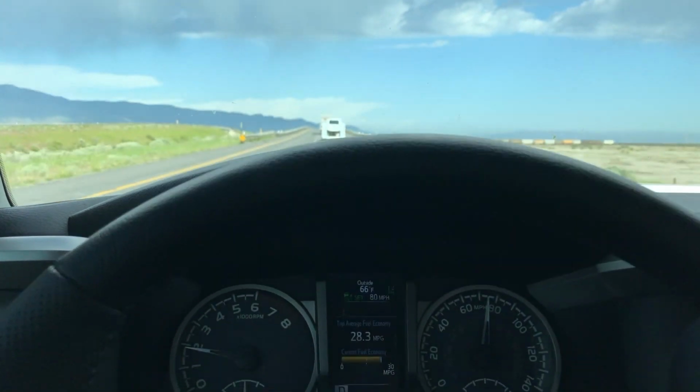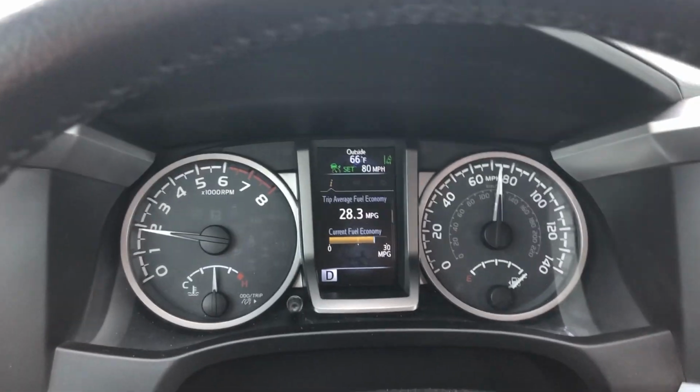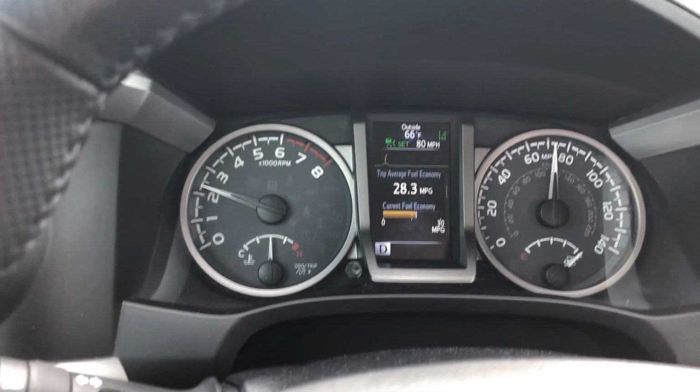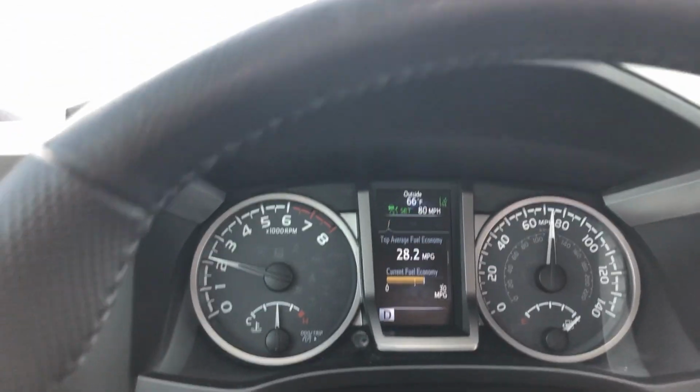As you see, we're about to go up a hill. No matter what the size hill is, it's always going to downshift.